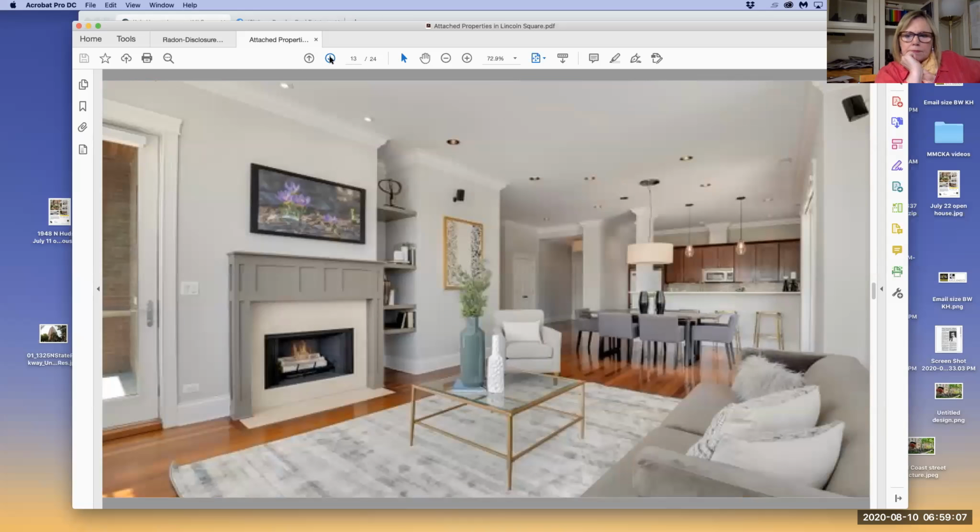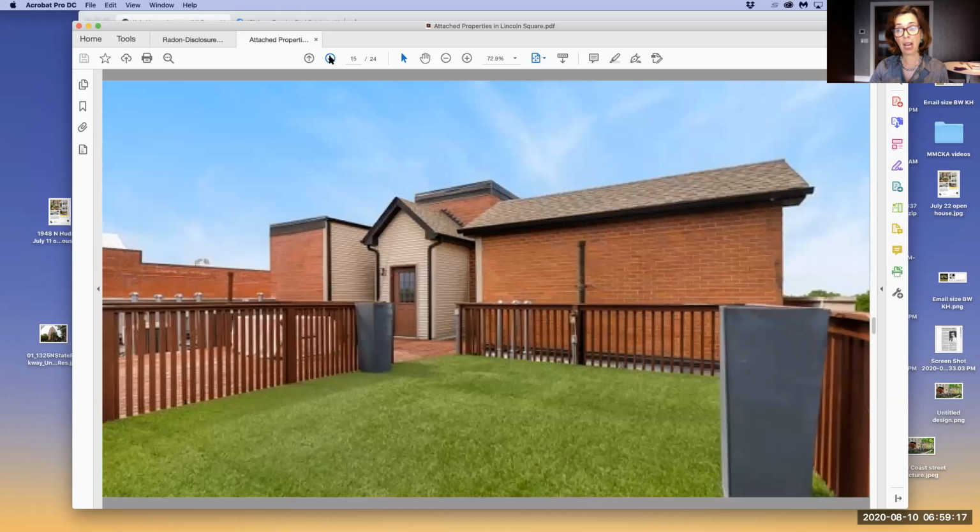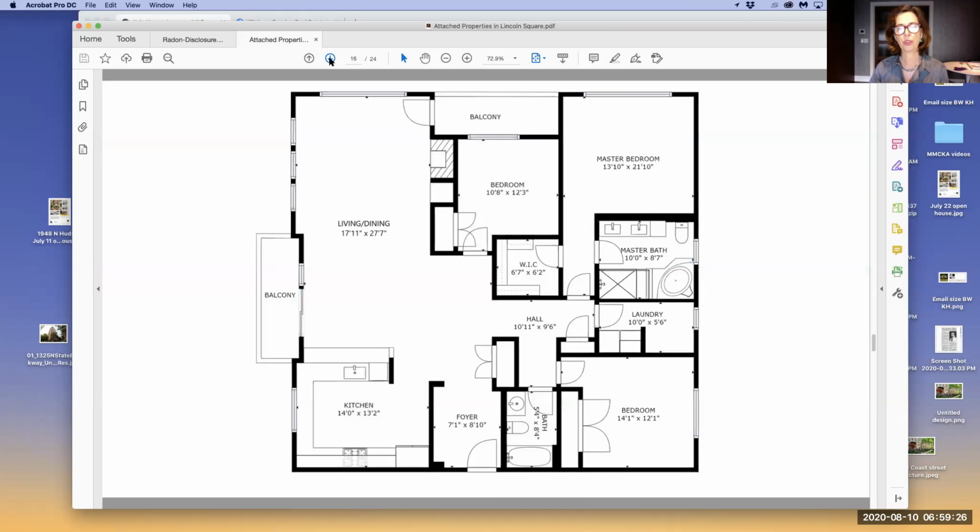Yes, and I'm sorry these pictures are a little more blurry. I don't know quite why they're a little blurry, but there you go. All righty. A little balcony. There are 2 of these little balconies plus a nice big rooftop private deck. Sweet. They've put AstroTurf on it. Not AstroTurf, but something similar.